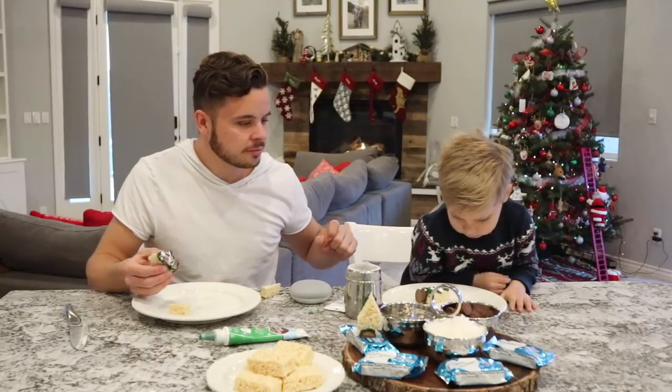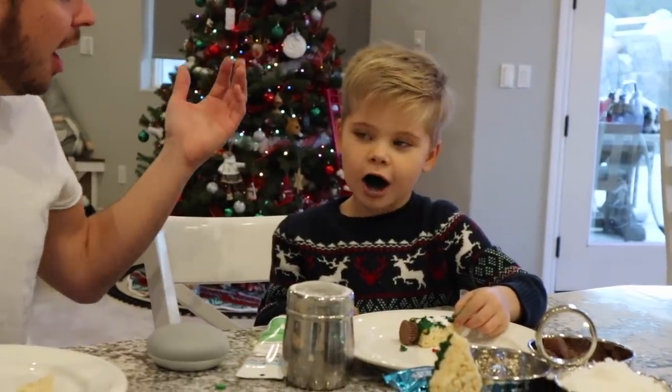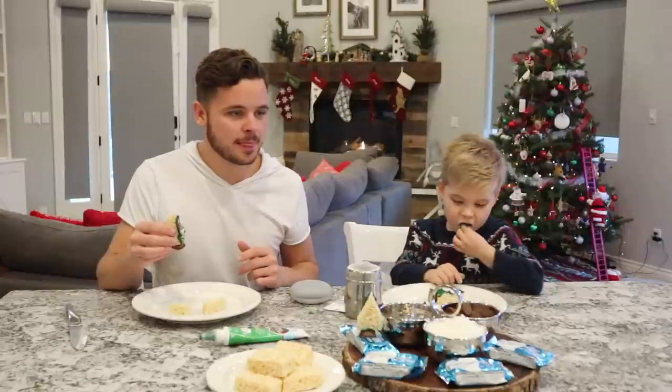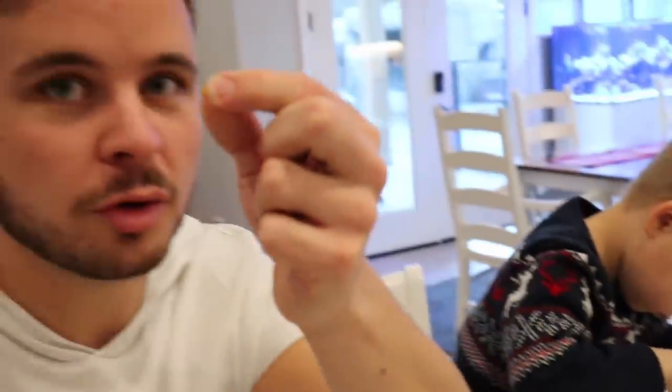I think it's time for the finishing touch. What goes on the top of a Christmas tree? A star. A star, that's right. A Christmas tree isn't complete without a star. You bet your milk and cookies. For the finishing touch, put a candy star at the top of your tree. Got these really cool gold ones.